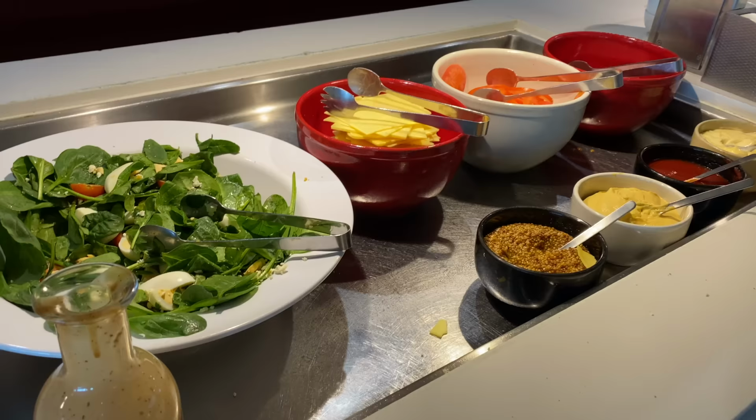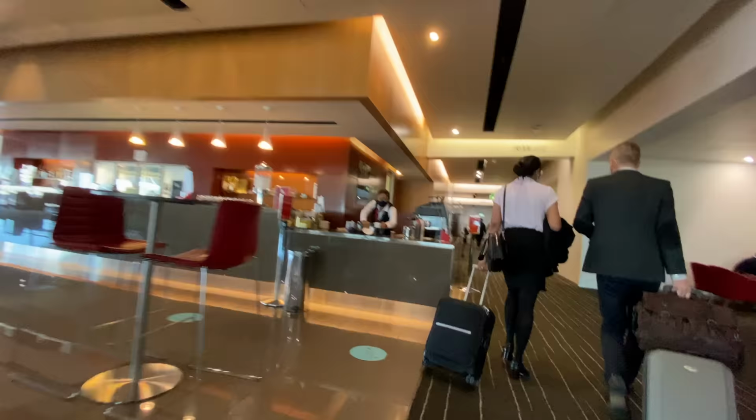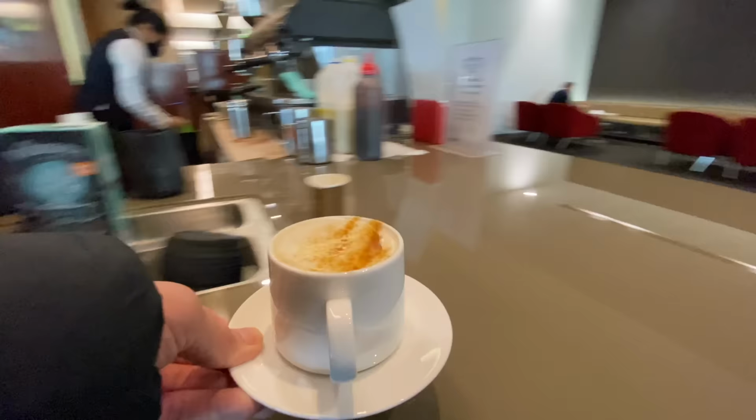Breakfast buffet is available this morning. You have a small selection of hot food and continental options. Barista made coffee is also available. I just got a chai latte. So here's my breakfast today: scrambled eggs and a bit of baked beans and my chai latte. I'm not eating too much right now because later on board they're going to serve lunch and dinner.